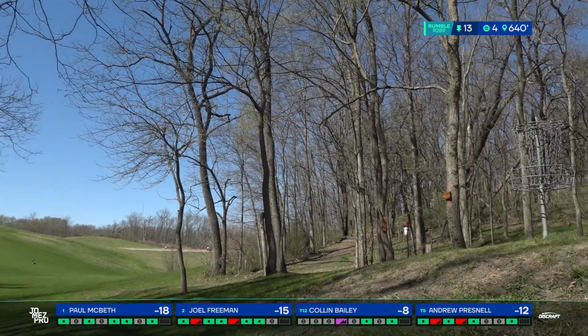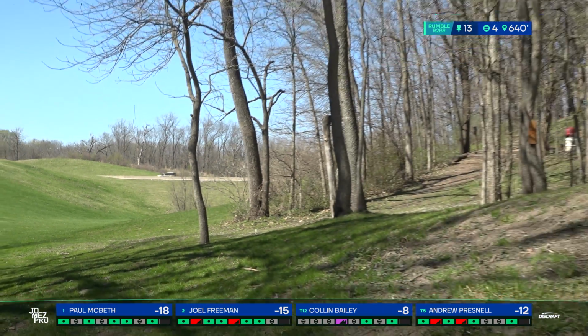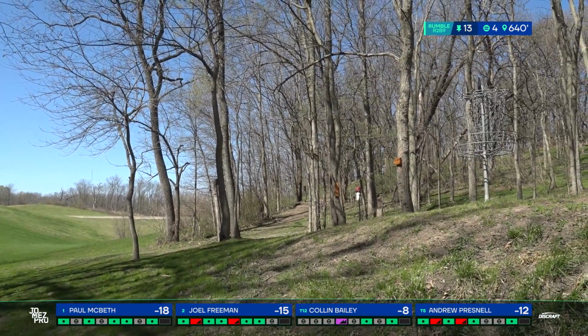There it goes. Oh, the last. Oh, he just clipped it. That was looking so good. I was going to be up by the basket if he didn't catch that one.